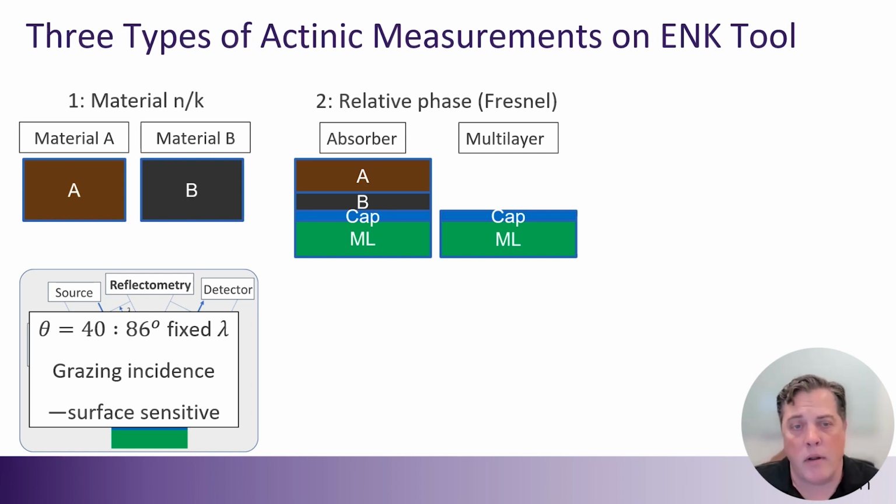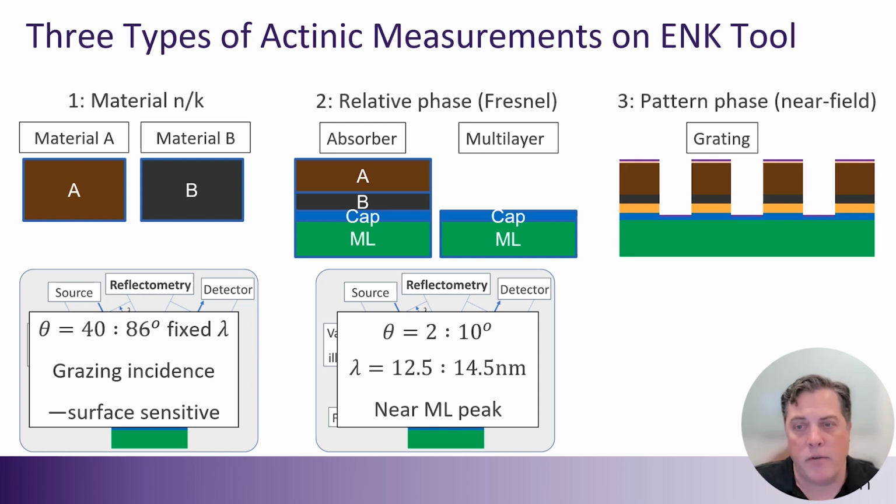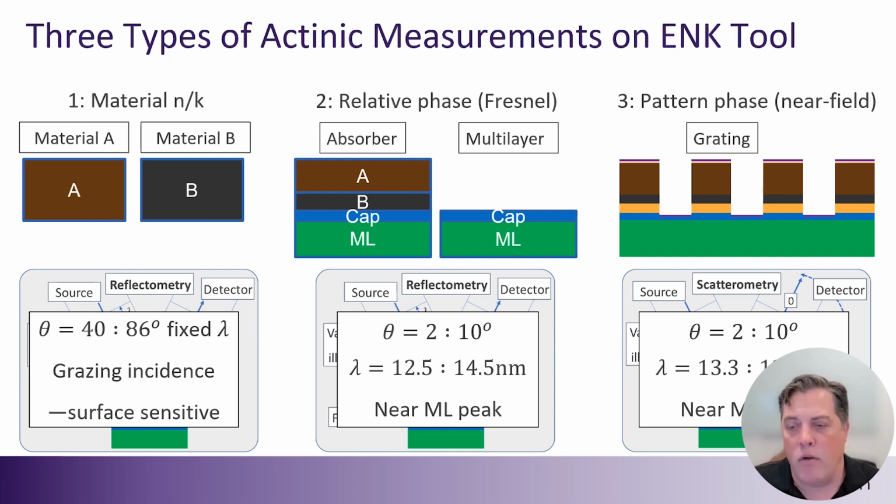The second thing we can do currently is a relative phase. That can tell you the relative phase difference between a multilayer and a multilayer with an absorber. Typically those scans are run at angles from 2 to 10 degrees and wavelengths from 12.5 to 14.5. They need to be close to the multilayer peak to extract the right information. And finally, a pattern phase in the near field off a grating. Again, angles from 2 to 10 degrees and wavelengths from 13.3 to 13.7, so pretty much right around the peak of the multilayer to get the highest signals on the scattering.